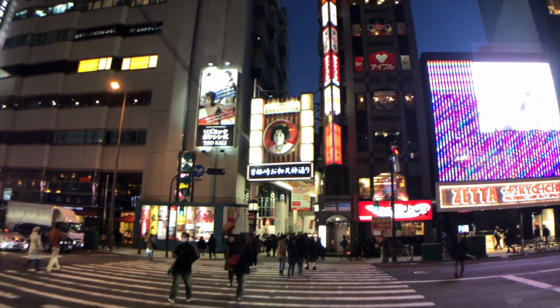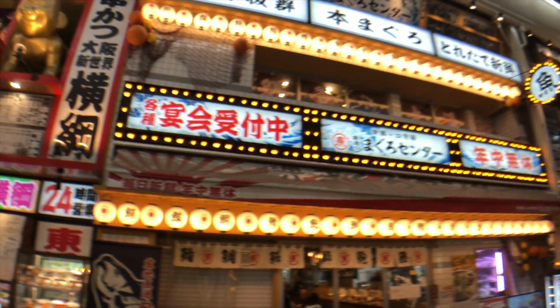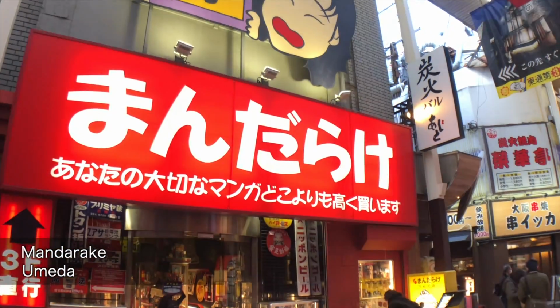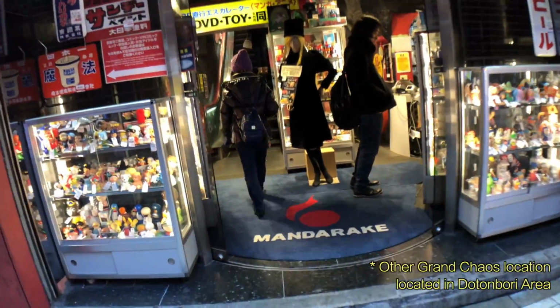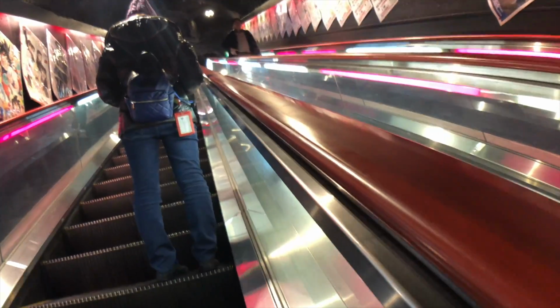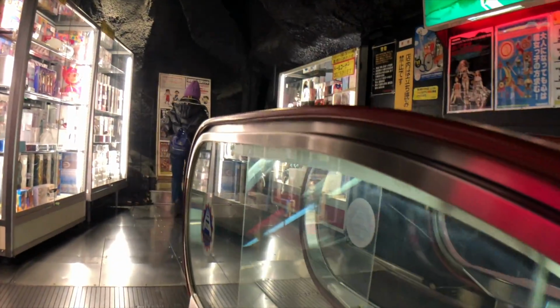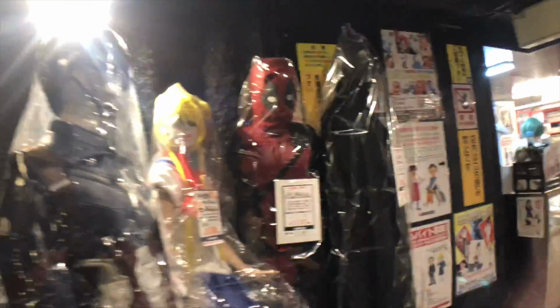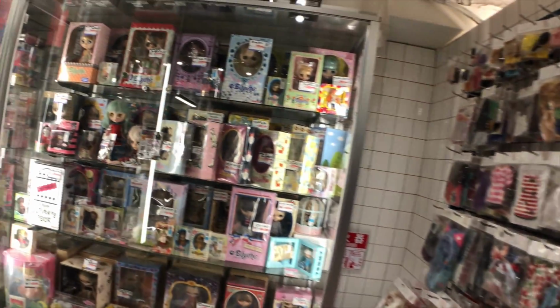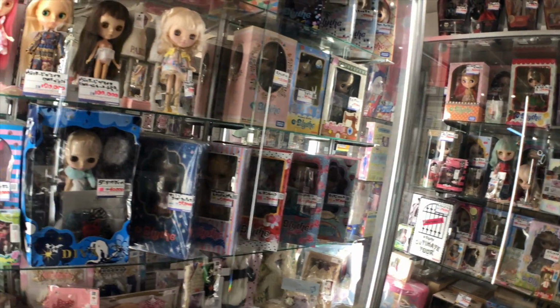Located just a few blocks away from the ever-popular Umeda station is our final stop, Mandarake Umeda. Much like Tokyo, there are actually 2 Mandarake locations in Osaka. However, I only had time to hit up just one. Atop the stairway to heaven, you're greeted by endless rows of display cases. And of course, I was also greeted by my favorite creepy doll section. But as expected, Mandarake is certainly a place that you won't mind losing yourself in.